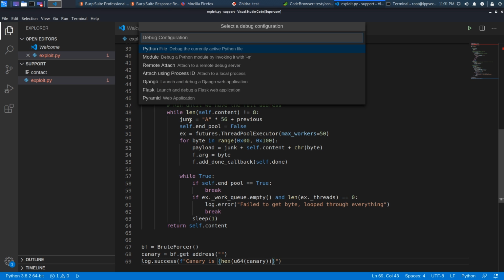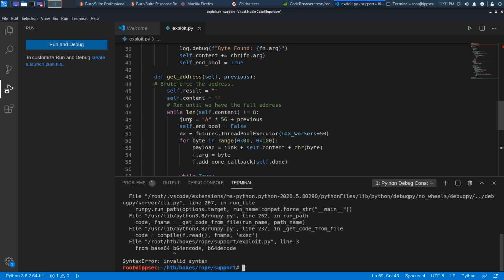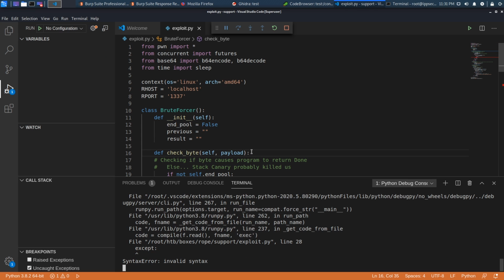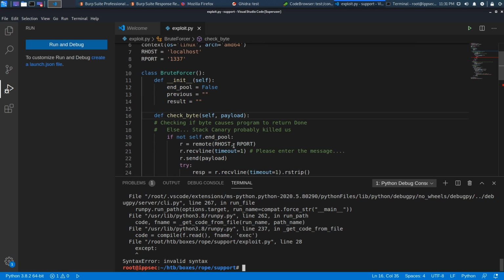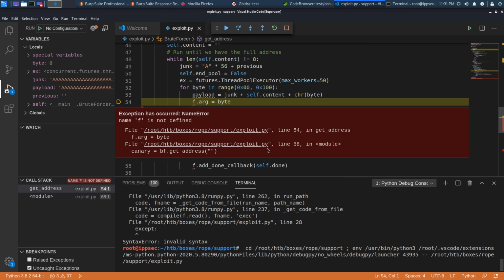And I guess we can run it and see what I screwed up. Right off the bat, one of the very first things I typed, from base64 import. I probably said import and I just didn't type it. Def check_byte, we forgot a colon. Line 28. This is why I like doing it in Visual Studio. This try, we need except right there. Let's see. F is not defined.